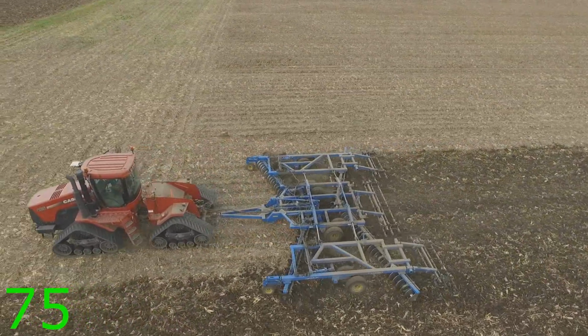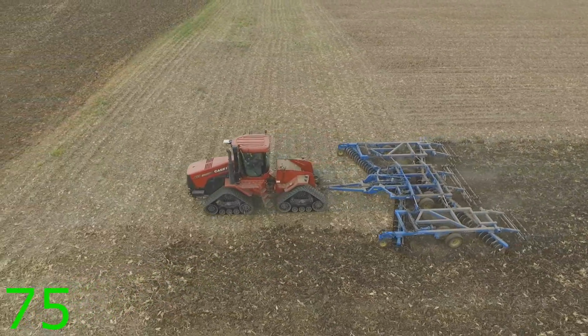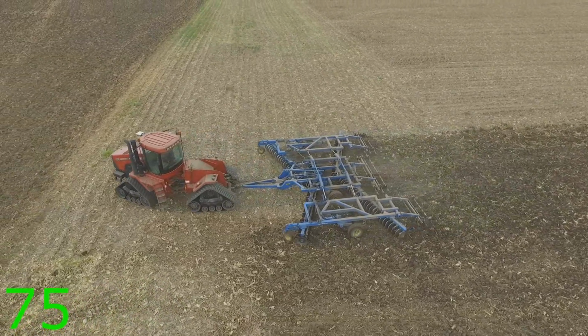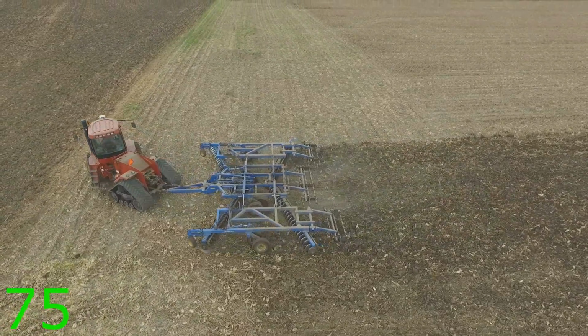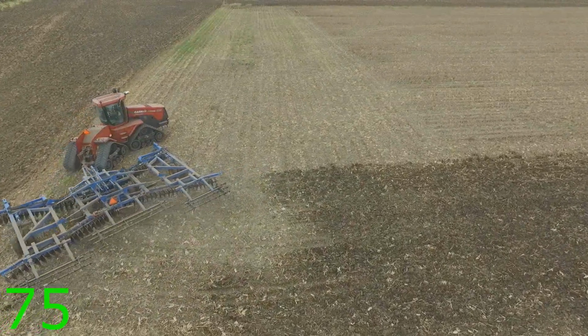But guys, we found a quad track. This is Zach's family again. I like filming them. They're cool with it. They're all down with it, it seems. So I like getting out and filming them. But that is a quad track 435. I'm not sure what brand. You guys will tell me.